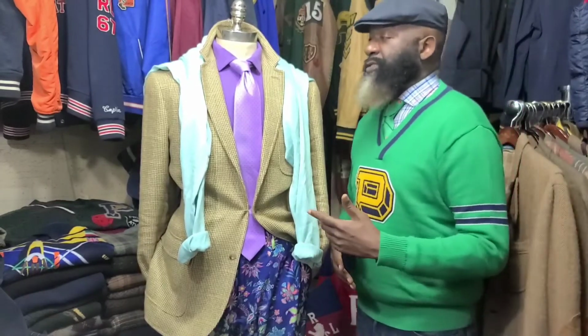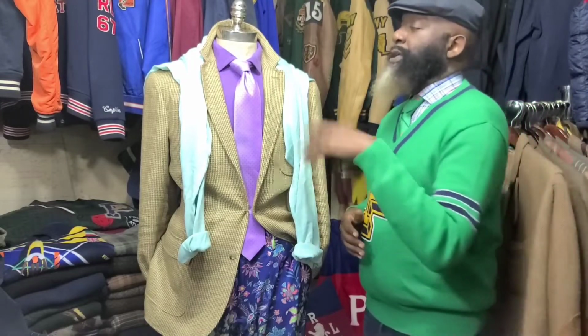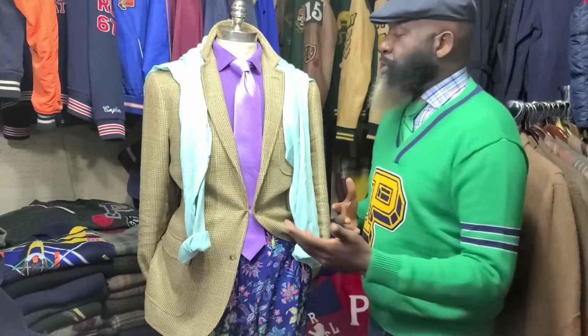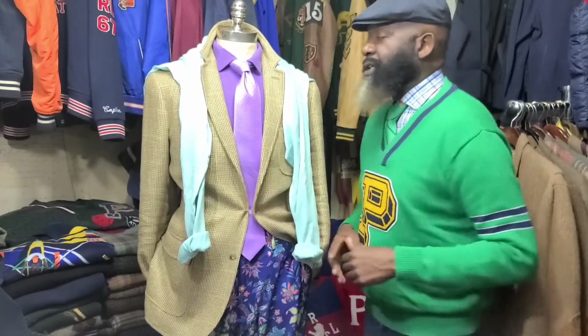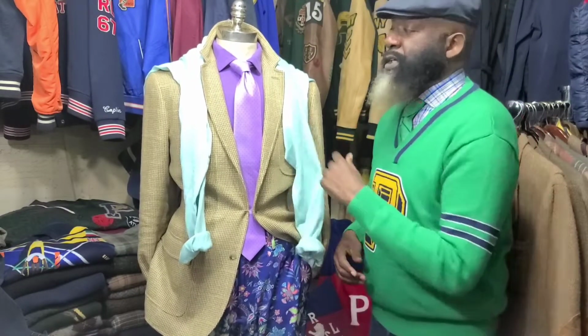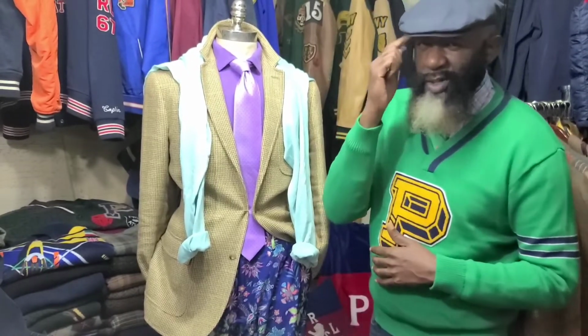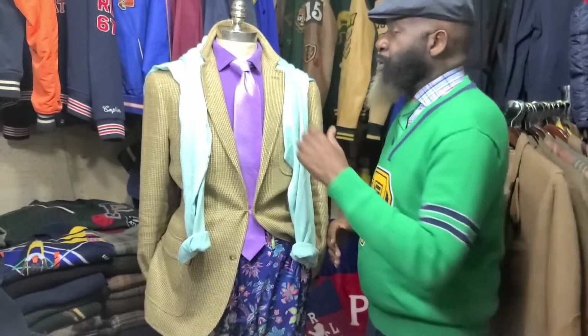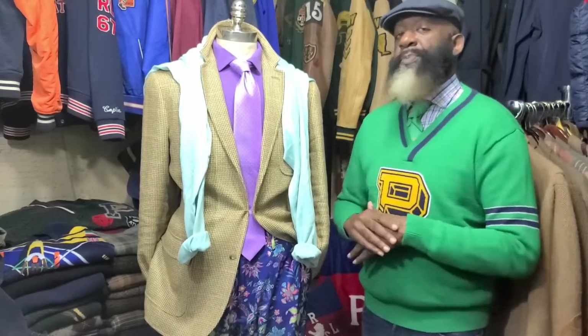It also serves another purpose if you're a gentleman such as me, that once you get into the movie, she forgot her coat like she always does. Take your sports coat off, put it over her. You throw your sweater on so you don't get cold. See, always thinking. But right now during the day, it's just showing that you have the utmost preppy style.